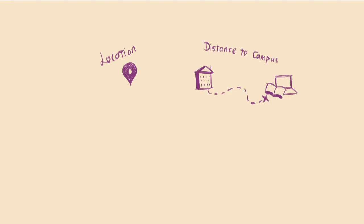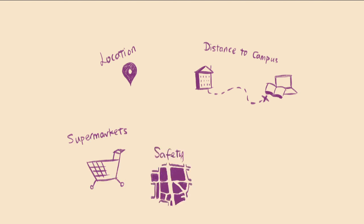There are a lot of things to consider when picking a location for your accommodation, such as the distance to campus, supermarkets around, transportation, the safety of the district, etc. Many of my friends living around Imperial College stay in areas such as Queensgate, Cromwell Road, Earls Court, Evelyn Gardens, etc.